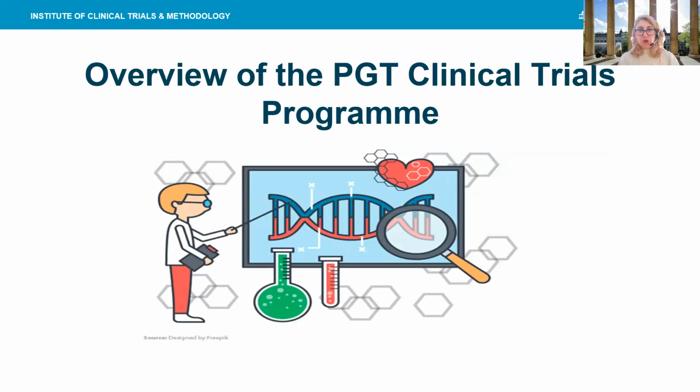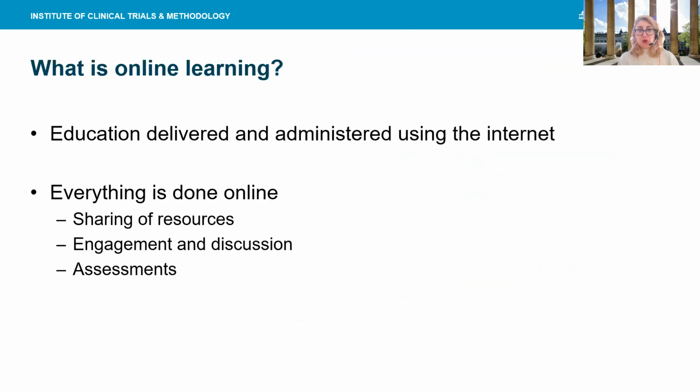So this is the overview of the program. The program is an online learning program, which means that everything is delivered and administered using the internet. And for some of you who are already working, this provides a good opportunity to combine work and study from the place where you are, wherever you are around the world. So everything is done online: sharing of resources, engagement and discussions, and assessments.